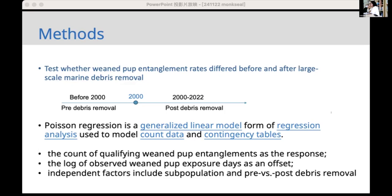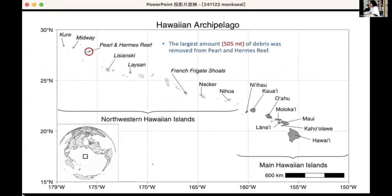Yep. Okay. Thank you very much, Yanning, for the introduction of an interesting paper. To help the participants' understanding in this seminar, I would like to add some points about this paper. Actually, entanglement rates can only be observed by people, so this is not exactly the same as what really happened around the area. So maybe Pearl and Hermes Reef has a higher number of entanglements in this paper, but some other areas can also be affected by entanglement. So we need to understand this when reading this kind of paper. That is the first point.